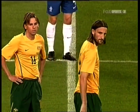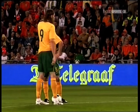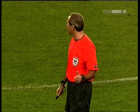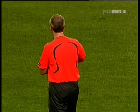Brett Holman, who will offer support to the lone front man Josh Kennedy. Both teams, we think tonight, playing a 4-2-3-1 shape, and it's a perfect night for football. Our referee is from England, Martin Atkinson.